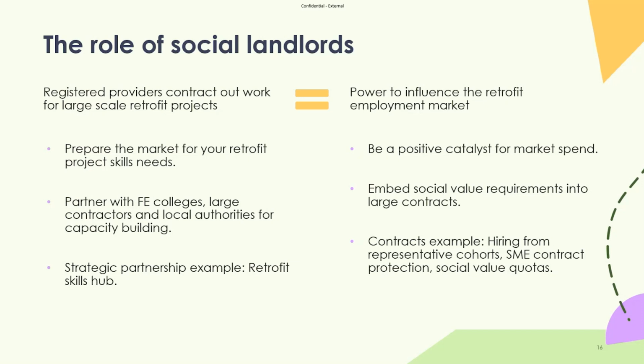SME contract protection is absolutely essential. Requiring quotas for SME work is one element, such as a percentage of work to be subcontracted to SMEs. Contracts can stipulate protection of SMEs via payment terms. Obviously, SMEs don't have the deep pockets that maybe tier ones do in terms of longer payment terms. So you can stipulate within contracts that SMEs need to have payment within shorter terms, and the conditions and roles and responsibilities also don't penalise the small or maybe even micro businesses that some of the SME installers are running.